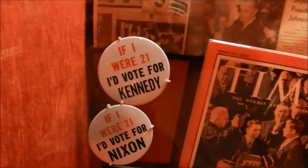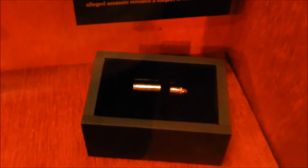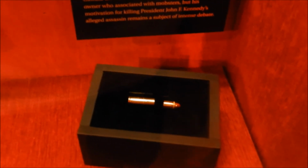Elections have been bought and sold since the beginning of our country. The political machine in Chicago has often been influential, able to deliver big votes to Democrats. Pretty cool right here, I'll tell you that. But that is the bullet. Many have imagined shady connections between the Kennedys and the mob. JFK's father, Joseph Kennedy, was involved in the distribution of alcohol during Prohibition. And that is Ruby's gun that eventually killed Lee Harvey Oswald.